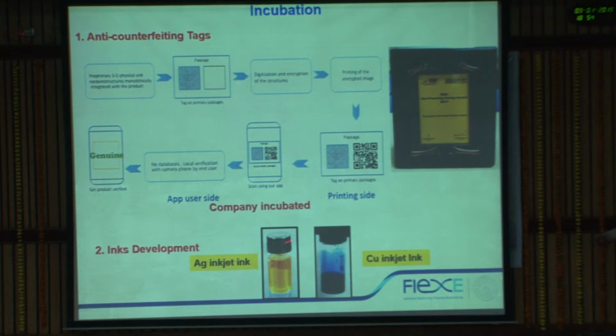There are other activities in the pipeline as far as incubation is concerned, and as they mature, we'll be very happy to share that news with you.